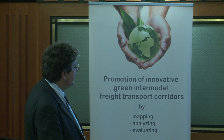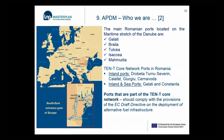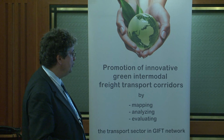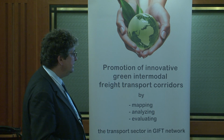You could see here a map with the location of Romania on this very important transport axis, and with location of our ports. The main port is Galați, and the other also very important ports are Brăila and Tulcea. Of course, we have several other small ports which we manage. From the TEN-T core network point of view, the port of Galați and port of Constanța from Romania are members of the core network as inland and sea ports.